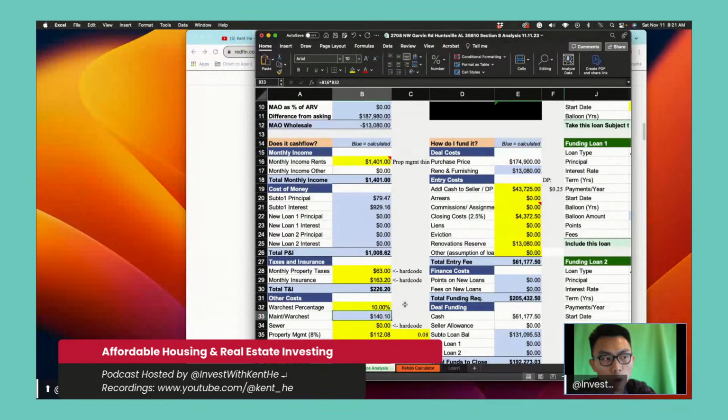We have 10% for our war chest, or what I typically call our maintenance. So you're setting aside $140 each month just in anticipation that something will break over time. That could be either the roof needs replacing, water heater, HVAC, all the items eventually break.